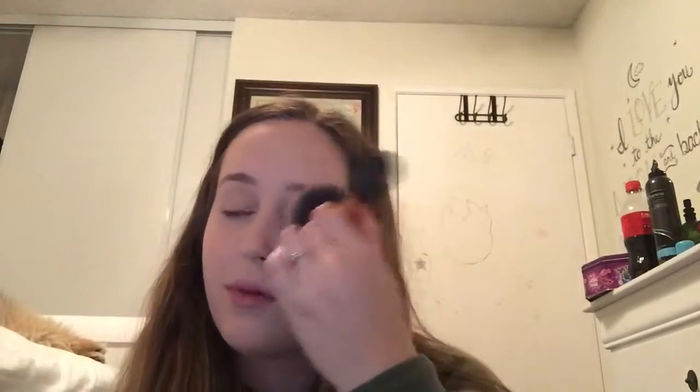I like to use a L'Oreal Infallible powder also for powdering my whole entire face because I like to be extra. I'm using the Real Techniques powder brush, and I just dab it. And I do want to give a little disclaimer. I am not at all a professional, and what works for me may not work for you. So don't get mad if this doesn't work for you because it works for me. Sorry. So I did that.